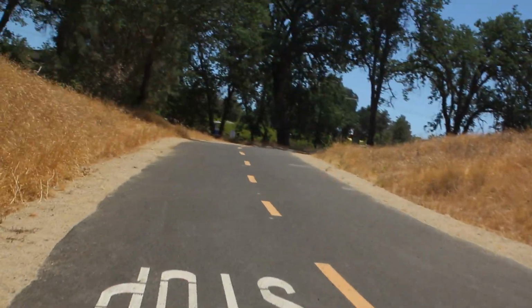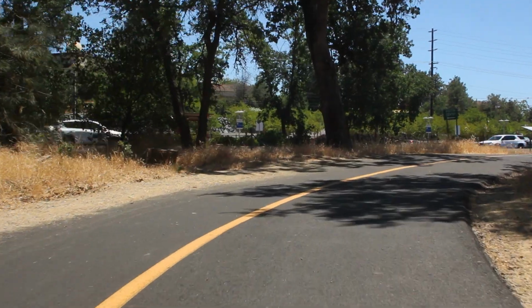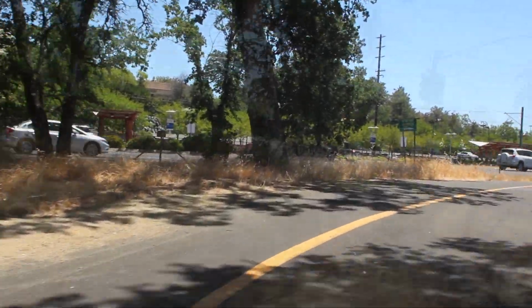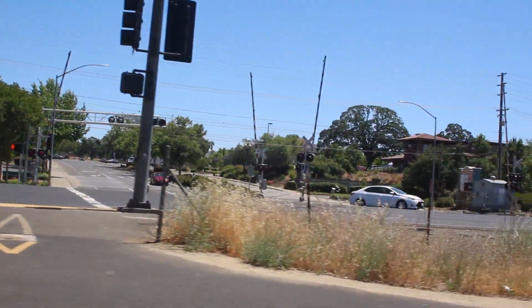Okay, now we're back on the trail just a few hundred yards south of Willow Creek Recreation Area. There is another exit to Folsom Boulevard, and here you will find outlet stores, a food court with Taco Bell, a McDonald's, a Burger King, just about anything you can think of you can find over here across the street.